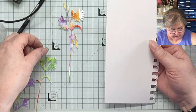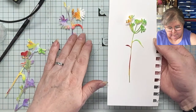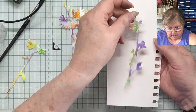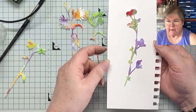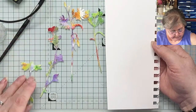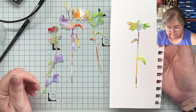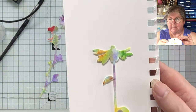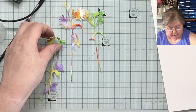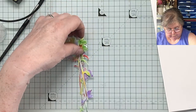Here's this one. This one might be a little bit bright, but you can always go over it with just a touch of gesso or white acrylic if you wanted to. These are going to look gorgeous in anybody's journal, I would have thought. And that one. I love that one. It's like a cornflower, isn't it? It's really nice. So we have achieved that, if nothing else, today. And we've had fun.